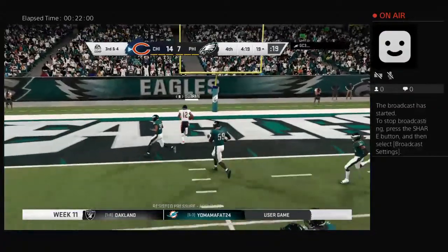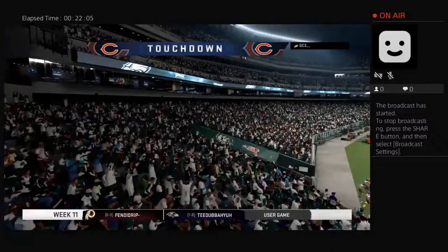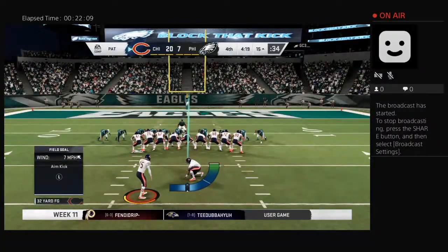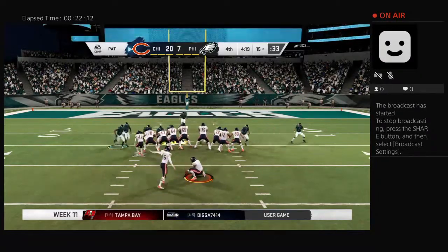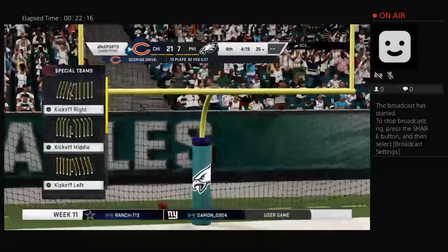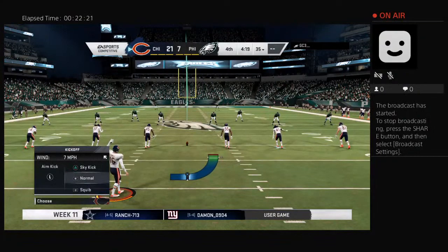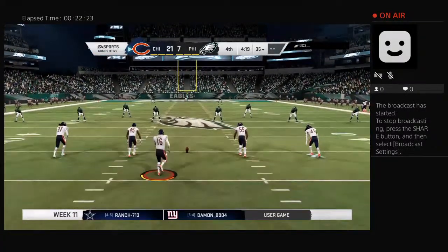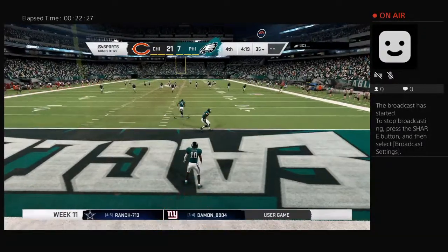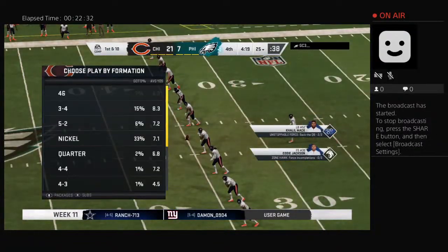Trubisky will throw, and Robinson with a big catch. And he is in. Touchdown, Chicago. Allen Robinson, his 4th touchdown on the year as the Bears push further out in front. Extra point right down the middle. And it's now 21-7. The kickoff team on the field now as they will send this one away. And that'll carry over the back line of the end zone for a touchback.